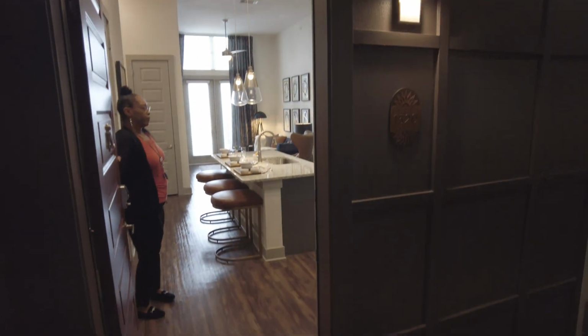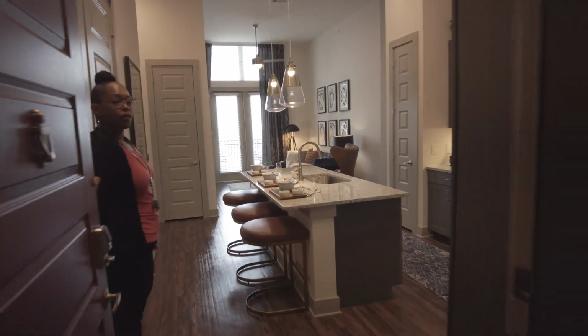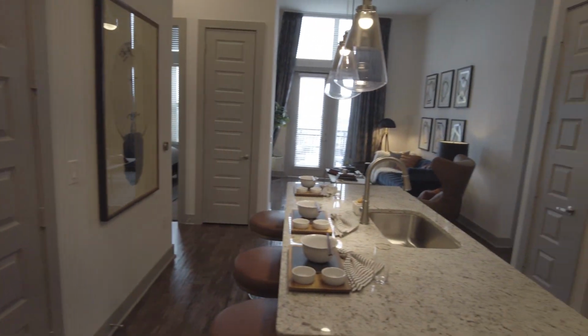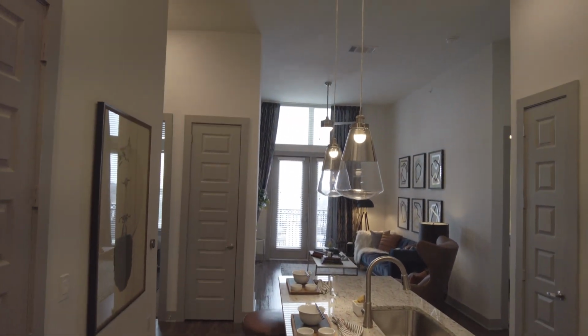Okay, we're walking now into the two-bedroom. Brandy just opened it up for us. She's so nice. What's the model on this one? This is the B2, at 1,124 square feet. Okay. Wow. My initial reaction is wow.